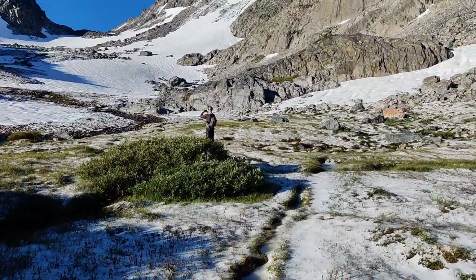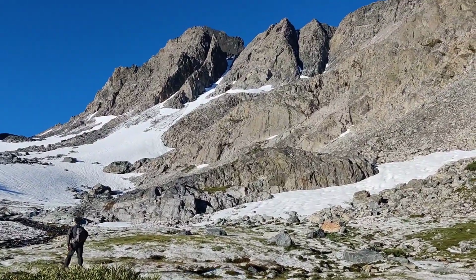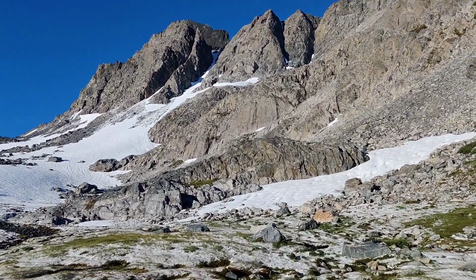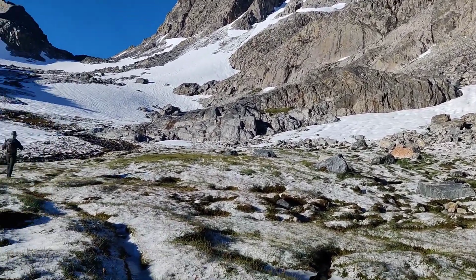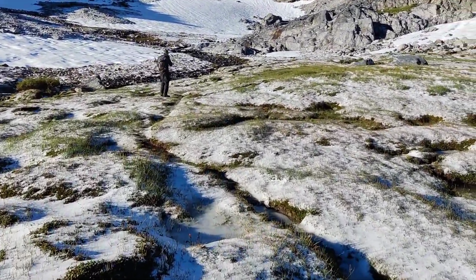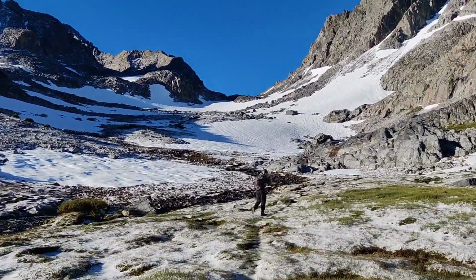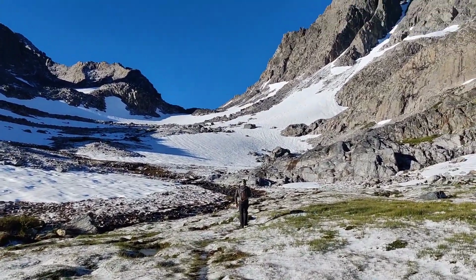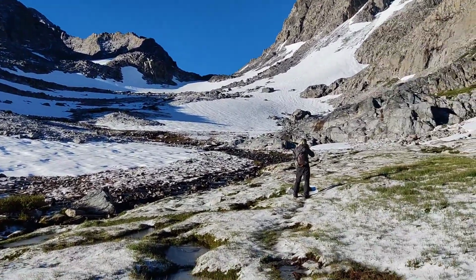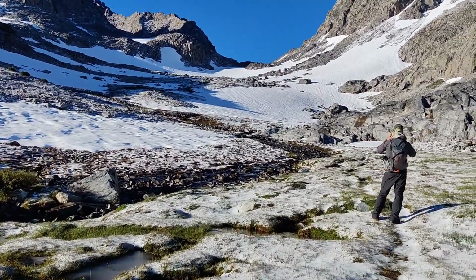It snowed quite a bit in the past couple of days, and as the temperatures dropped to the 20s at night in the last couple of days, the fresh snow is frozen, so we have to be a little bit careful not to slip. As we get higher to the glacier, then we'll most likely put on either our micro spikes or crampons, which we brought.